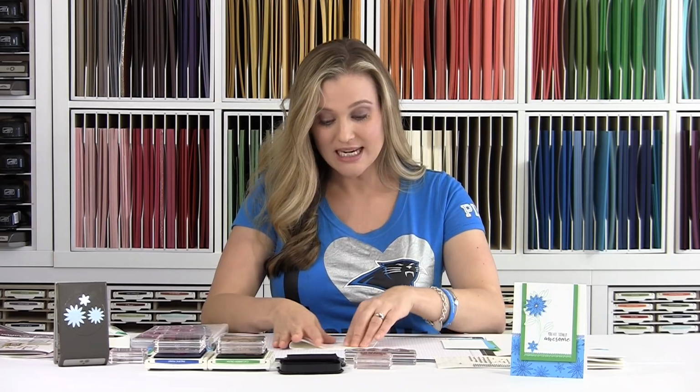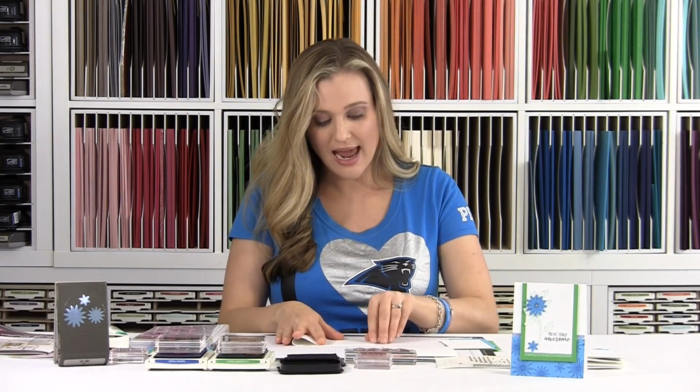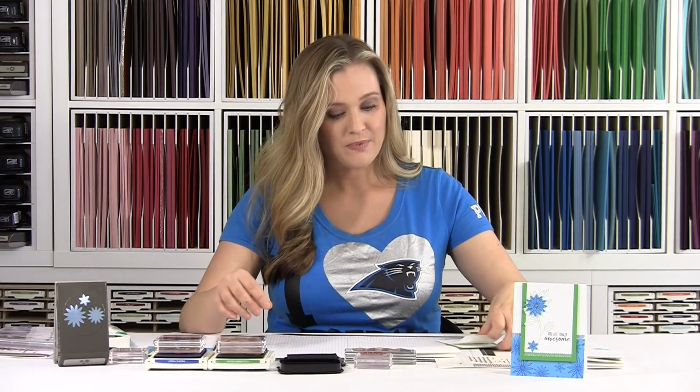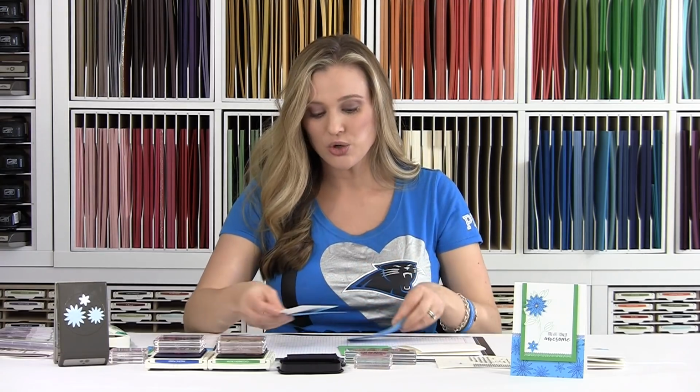So here we go. What we've got here is some Whisper White cardstock. I'm going to go ahead and fold it in half. As a matter of fact, I'm doing 2 cards for you today. So I'm going to fold both of my Whisper Whites in half at the same time, and that way we have that portion of it done. Then I have some Gumball Green here, and I have Tempting Turquoise.